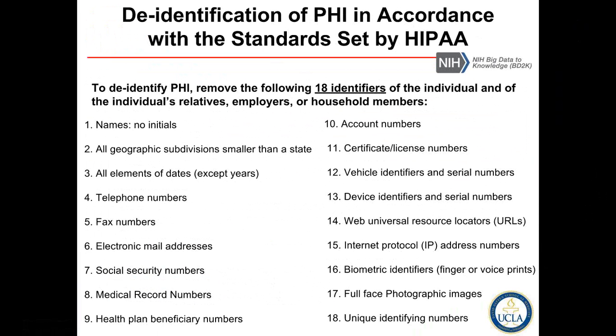This is a very important slide that I want to discuss. There are 18 identifiers of the individual that need to be removed in order to call it a de-identification. I think all these 18 identifiers that are here in the slide are very clear. There's no discussion about it. So if you work with patient data, make sure that these 18 identifiers are not there. Particularly I want to focus on item number 1, names. It makes sense, but also make sure there are no initials. It's easy to make mistakes when you leave initials there.